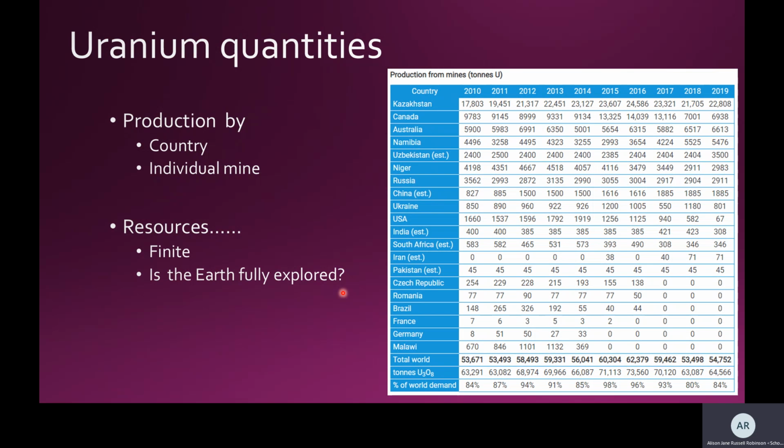Why hasn't the Earth been fully explored? Well, you've got cases like Greenland, where you've got Greenland being covered by a massive ice sheet, so you can't explore underneath that. And then you've got the simple fact that geological exploration costs money. And it's also not the easiest thing to do in remote areas.